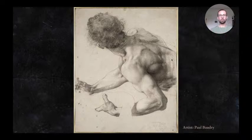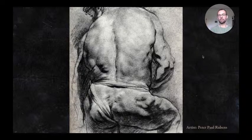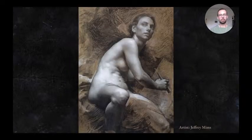I know that Paul Baudry is understanding the deltoid being in front of the biceps, the triceps. It shows understanding. The artist is communicating. He has his brain switched on as he is creating these forms. It's not just mindless copying. And that gives you some space for expression, I think. You're not a slave of the reference also in this way. This is Rubens and Jeffrey Mims.